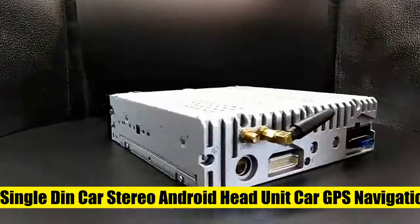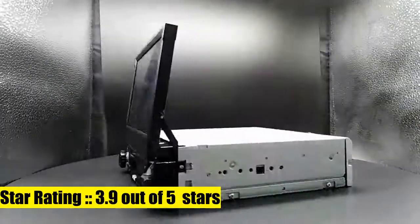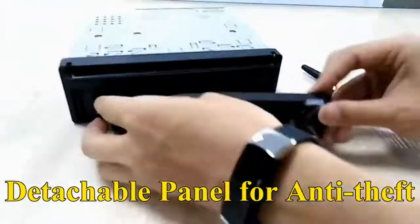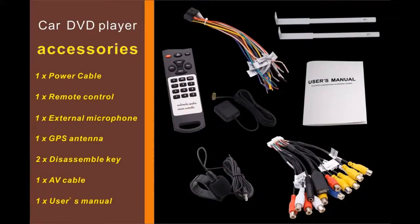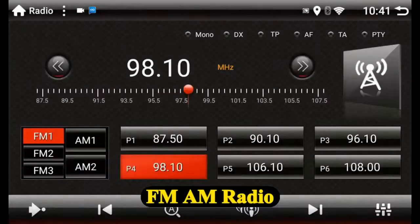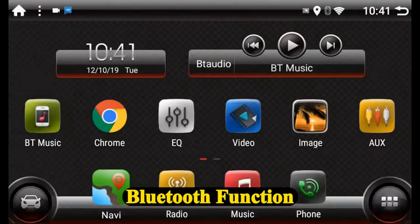Eincar, single DIN car stereo Android head unit car GPS navigation system in dash detachable 1 DIN 7-inch capacitive touchscreen stereo, quad core with Wi-Fi, Bluetooth, support USBs, SWC, 1080p mirror link. Android 10.0 system has more powerful processing capabilities, with our RAM 1GB, ROM 32GB, single DIN car stereo runs fast and smooth, processing speed makes head unit access to any applications easily.